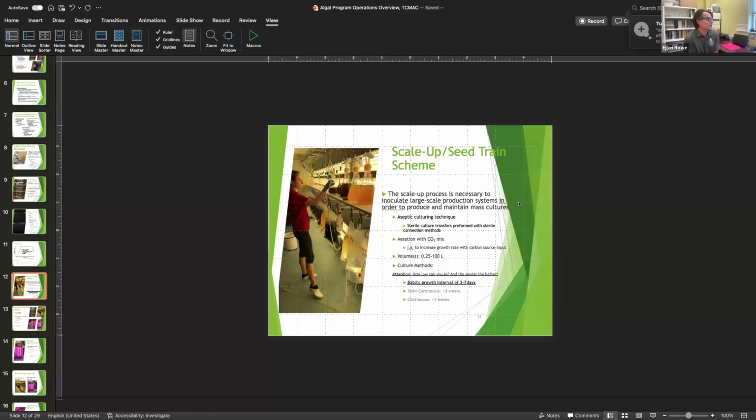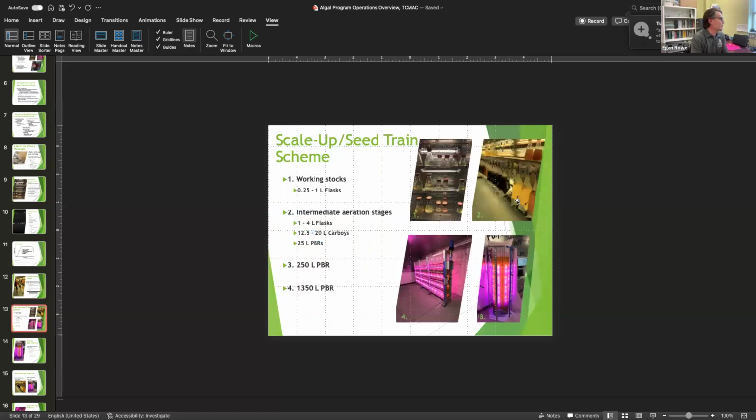So the scale-up seed train I've depicted here gives you an example of the process we use to go from a 1-liter flask all the way up to a 100-liter vessel. And you're usually scaling up, if you can, at a 1-to-10 ratio through your whole process. And right here, I have an example of what we do in house. This is specific to our facility, but it is representative of most facilities.